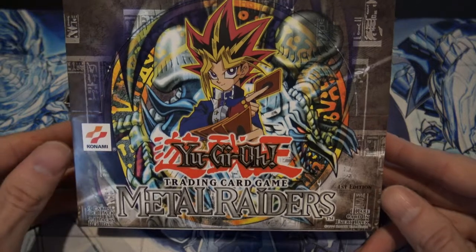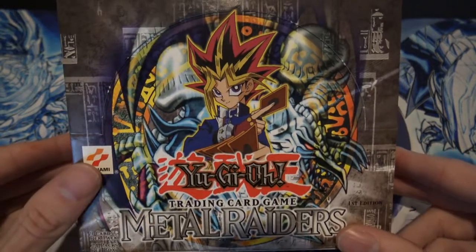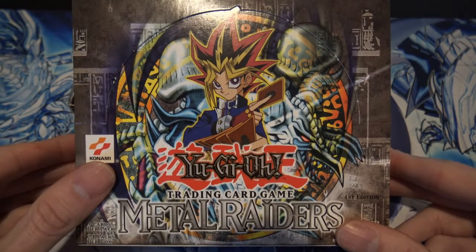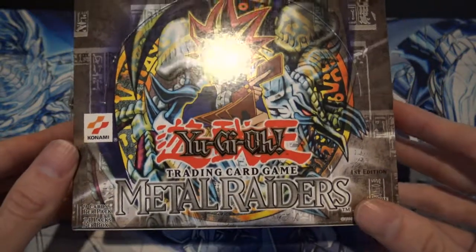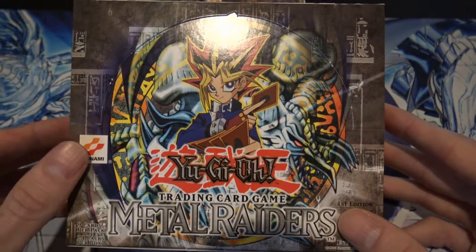I'm going to be taking a bunch of the snippets from the article and putting them on the screen, just in case you wanted to kind of read over them. But I thought the article was really interesting, and it made me want to show my Metal Raiders collection as a whole. So I really hope that you enjoy these cards as much as I do.